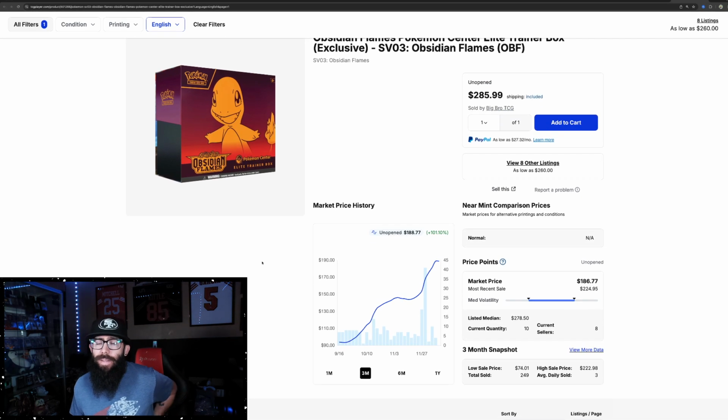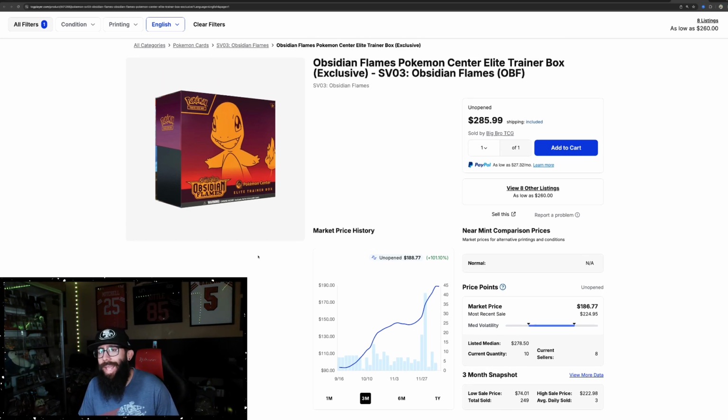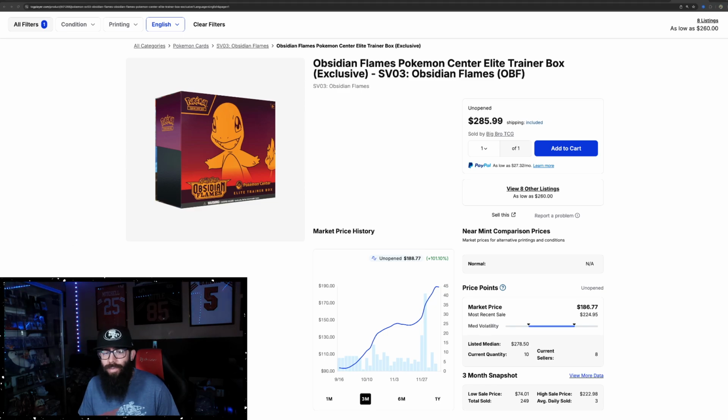Now, this isn't always the case. Like I said, it's not every set, but these are just a few of them. It seems like the earlier sets kind of set up that way. Off the top of my head, I'd have to double check, but I don't think Twilight, obviously Stellar Crown, obviously Surging Sparks, those aren't doing that. What are we missing? There's one more set in there. Oh, Temporal. I don't think Temporal's there. I'll double check while I'm talking to you guys.